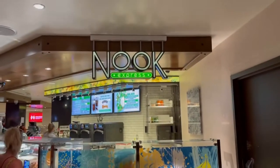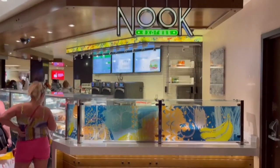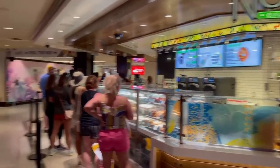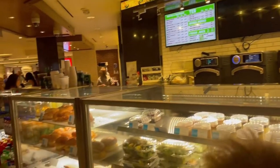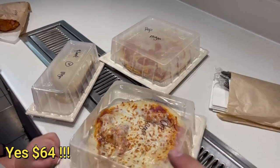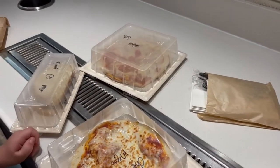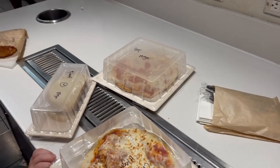All right, this is where we ended up going. Nook Express, right inside of the Linq. It's just a basic food grab and go type thing with no real seating. All right, so it's Vegas. You're going to pay Vegas prices. For $64, we got pizza, a sandwich, and two drinks. So yeah, ouch.